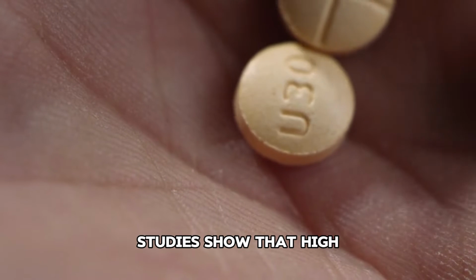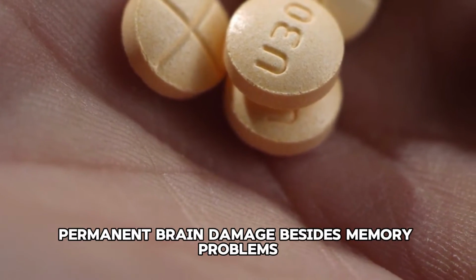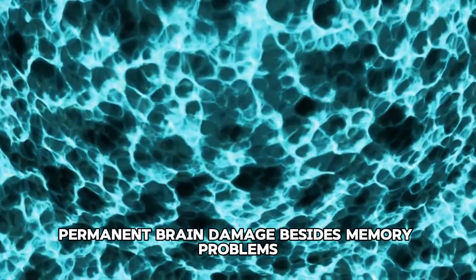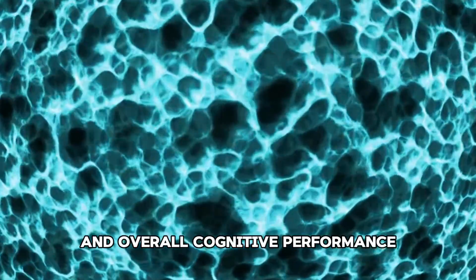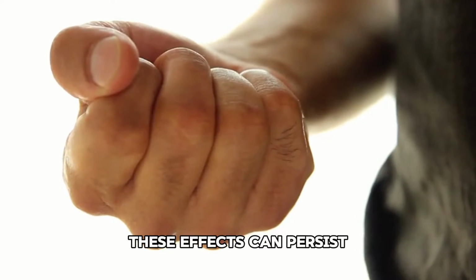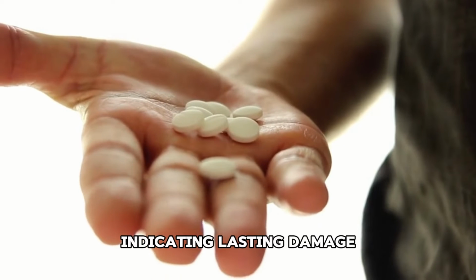Studies show that high and prolonged doses of amphetamines can cause permanent brain damage. Besides memory problems, long-term users may experience decreased motivation and overall cognitive performance. These effects can persist even after stopping the medication, indicating lasting damage.